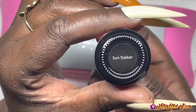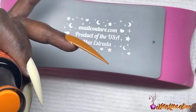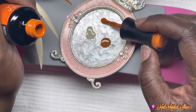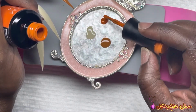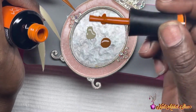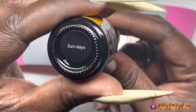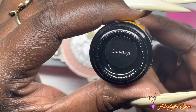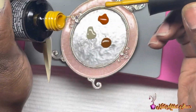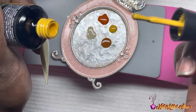So now I'm going in with the remainder colors on my nail palette. I'm going in with Stalker, and I already did place Coconut and Glam Volcano on my palette, as you can see, but I'm going in with a dot of each of the shades that I'm going to use today. So for the shades today, I decided to use the more earthy or orangey tones. So I'm using Sundays as well, which is the yellow shade, but pretty much all of the colors I'm using today blend and go together pretty well.